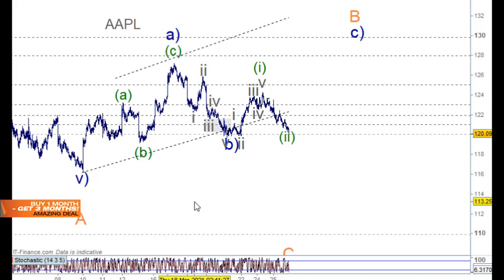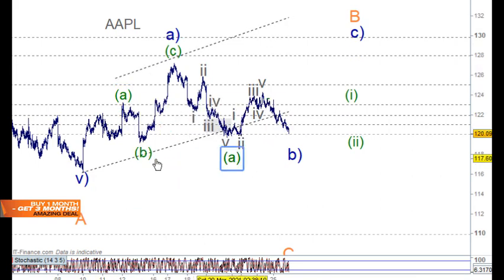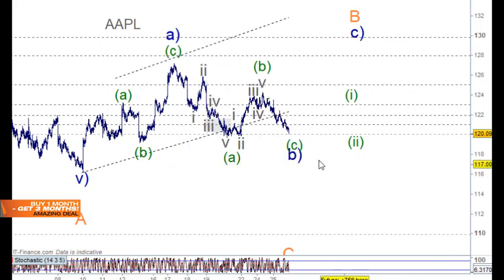The question here though is that this is also coming down quite strong. So maybe we need to put the B wave over here and look at it like that. I'll just copy this here as an A wave, copy this for the B wave and copy this for the C wave. So basically, if this low gets taken out down here, then we'll need to look at this as the A wave, the B wave, and the C wave for that.